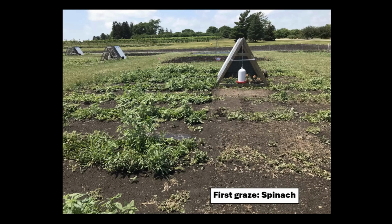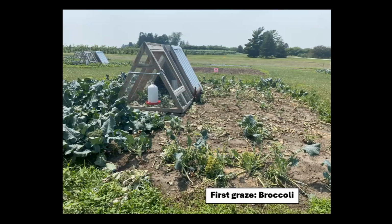So land is more exposed. In this system, if you keep the pasture poultry, you might see more weeds coming in because there's not much biomass there to suppress those weeds. So that is something we learned, that there has to be some kind of biomass there for an extended period of time.